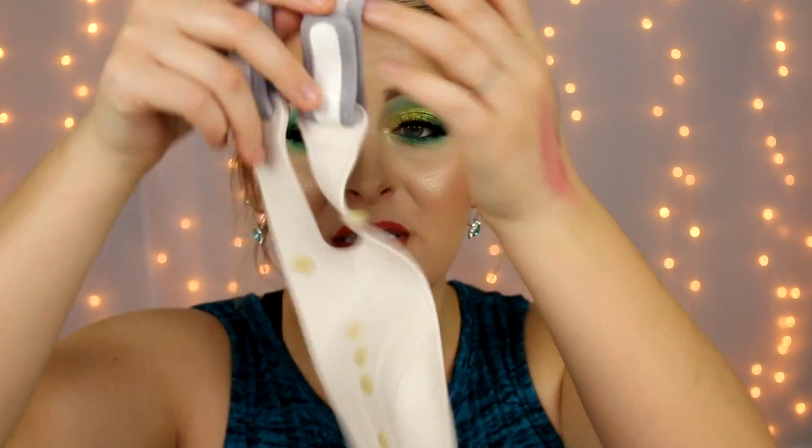And I actually watched a video of this. I tried to do some research and figure out the best way to apply this because when I first got this out I was pretty confused. I mean, on one side it does say right and then the other side it says left, and you're supposed to put these little holes over your ears and then do this.